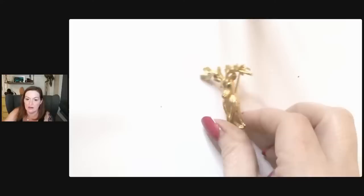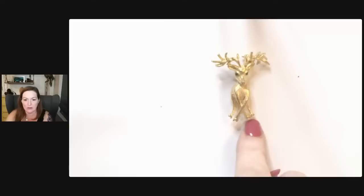Then the deer, or I guess it's a deer. It's not a reindeer, is it? What do you think? It's just a deer. Look at how it's holding its legs. Like it's got to pee and it just is too embarrassed to say. It's like, come on, man. Just send me back to the woods.